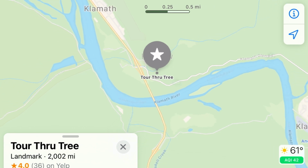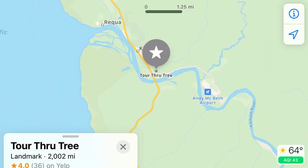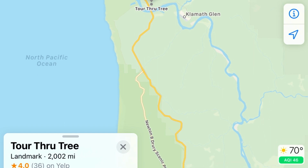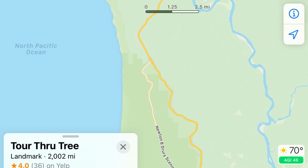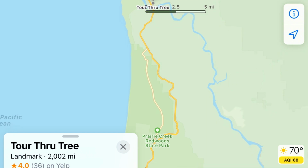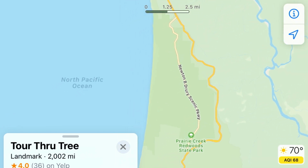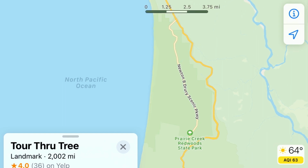After the Thru Tree, our next destination was the Drury Parkway. It is a scenic drive that is 10 miles long and is good for RVs. It's a paved road and is just 5 minutes south of the Thru Tree. When I zoom in here, you'll see the name of that yellow road pop up, and that's the drive that you'll want to go on. It takes about 20 to 30 minutes to drive the whole thing.